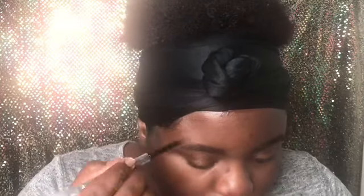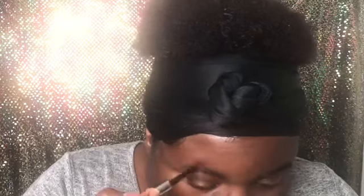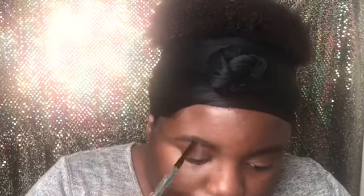So next, I'm going to be going into my Benefit Goof Proof Brow Pencil. This is in the shade number 5. I'm just going to be using that to fill in my brows, so nothing special there. It literally takes me like 2 seconds to fill in my brows because they're like so thick anyway, so yeah, it literally takes me no time.